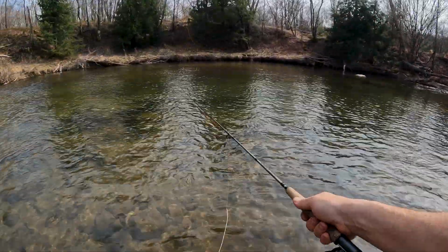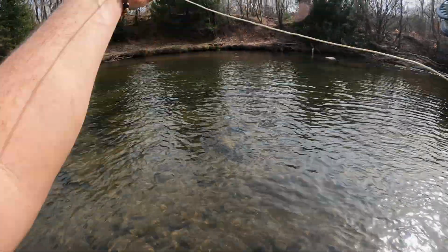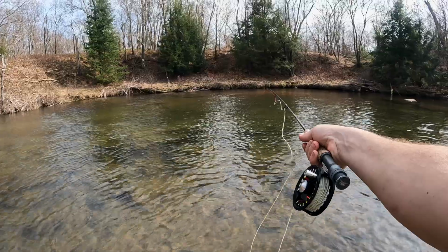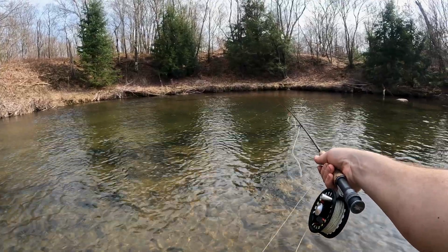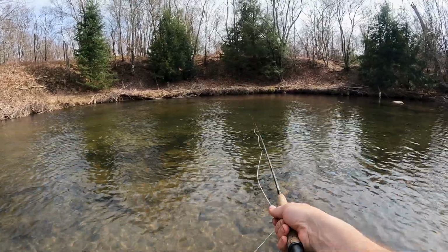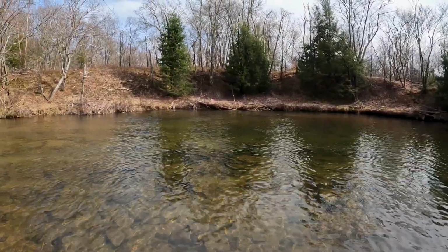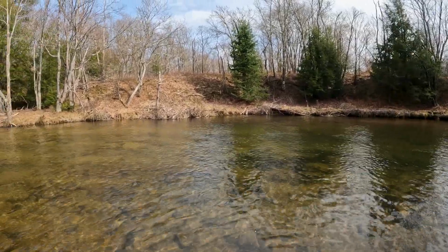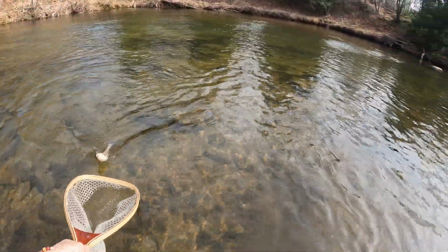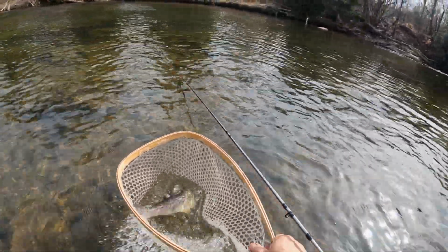The wind is not going to be easy, that's for sure. There, are we all right? Wind or no wind? Oh yeah. All right, a nice brownie to start. Heck yeah. On the waltz.